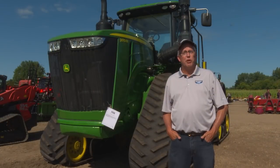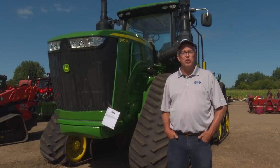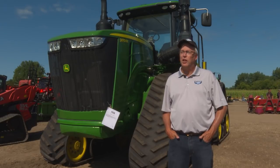Stay with us, folks. Coming up, our feature item on the show today, this John Deere 9570 RX track tractor, 1,048 hours with a lot of warranty left.